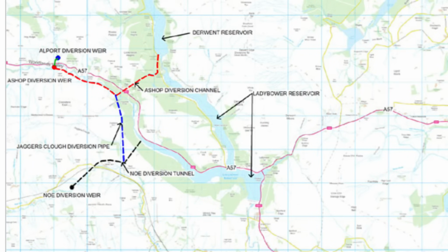We're going to push on and head up north of Ladybower towards the River Ashop and also the Alport. Come on. So a brief look at where we're going today. You've got the main body of Ladybower Reservoir in the centre of this map. Ashopton Viaduct is just here, and I'm beginning my walk just down here. The first thing I'm hoping to find is the Noe diversion tunnel. It is very, very hidden in an embankment surrounded by trees and bushes, so I might need the drone to locate this before I walk down and find it.